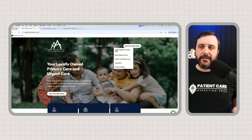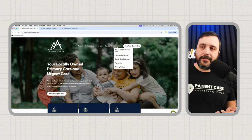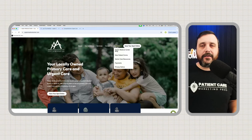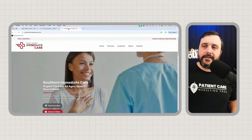I don't always encourage having a payment portal link on the site. That's an obvious spot, but sitting underneath resources is a good place. And it's simple training to your staff where somebody calls, how do I pay you? Hey, go to our website under resources, you'll see the payment link. That's a super easy way of doing that. So it's just an option for you. But just notice that's the consistency that we have.